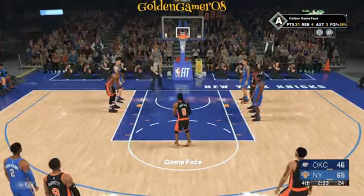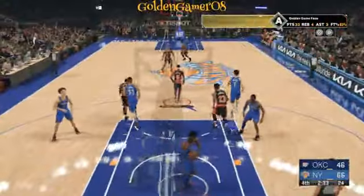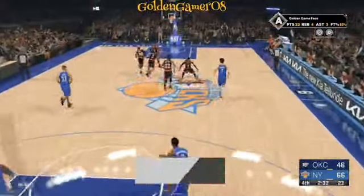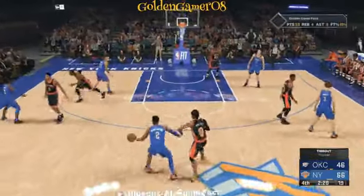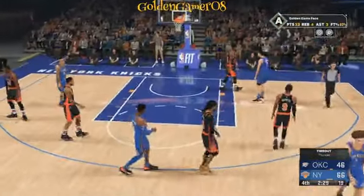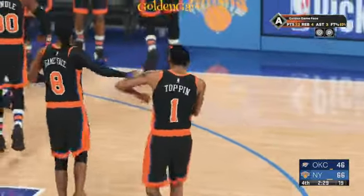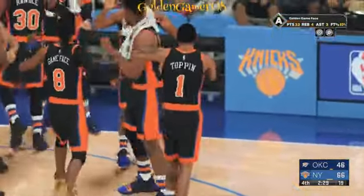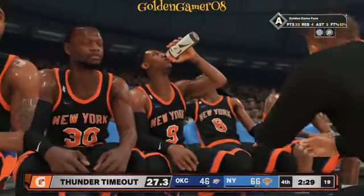In a moment here, we'll take a look at some hustle stats for New York. I like their defense today, and we don't talk about that side of the ball enough. You can really change a game when you get a bunch of steals and get out in transition. And let's give them credit for the shot blocking on display. They set the tone early and have kept the pressure on defensively. Time called here on the Thunder side to talk it over.